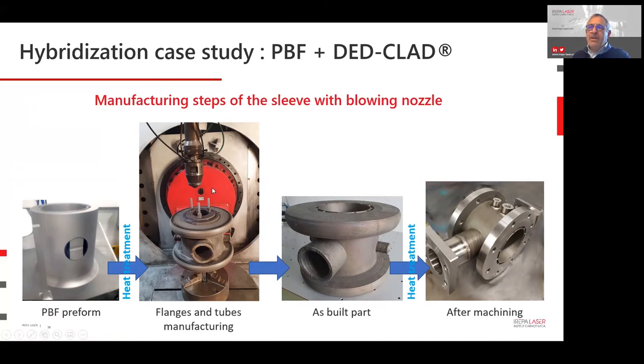After, in the machine, we have added the flanges, the tubes and bosses. So you can see the final part as built. And again, new heat treatment in order to relieve the stresses before machining it and to get the final part.